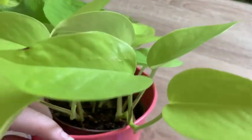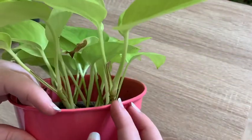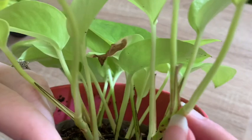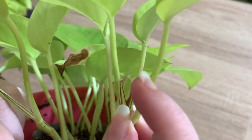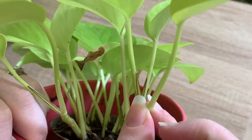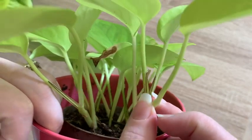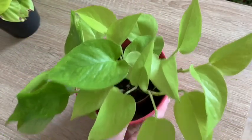So it's a bit of an interesting one, pothos, but there you go. I'm hoping to get some new leaves on this one, and you can see if I hold it right up to the camera, there is a sort of stripy line up the middle, and that is a new leaf within that stem that's getting ready to pop out. So that is a Neon Pothos.